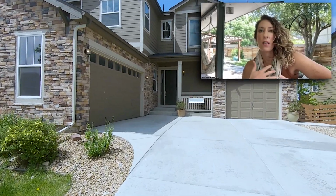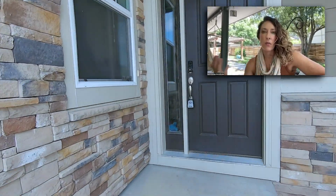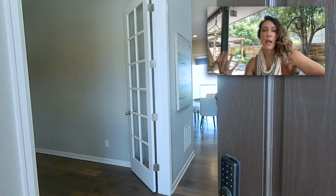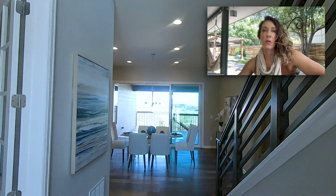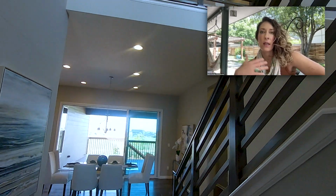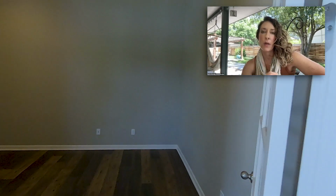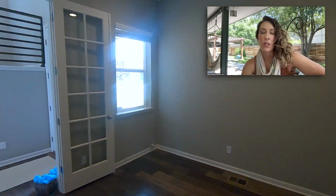On the main floor of this house, we have the main floor office with those beautiful French doors. As we walk a little bit further into the house, you'll see that there is a huge open floor plan and what we call these California glass doors that open up almost completely. This wall that opens up onto the back deck is actually completely retractable, which is really nice, especially on those summer days. If you really like entertaining, this is a really great feature.